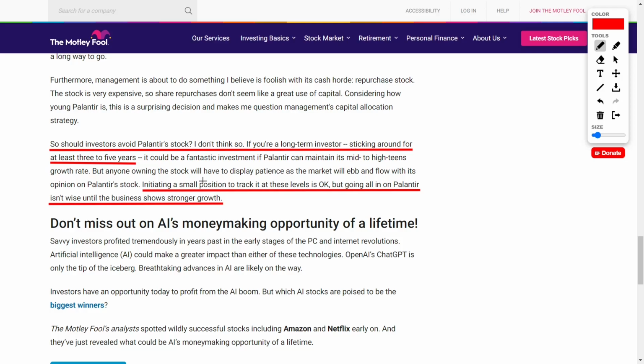That's why this author advocates to invest a small position. Let me be very clear, a small position. Please remember that, a small position. I like to invest no more than a 5% initial portfolio allocation to risky singular growth stocks, including Palantir Technologies, and for you, it honestly should be no different.